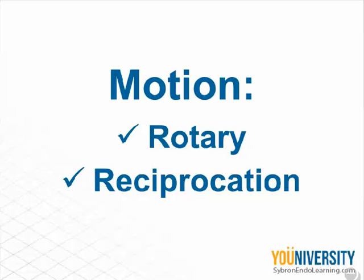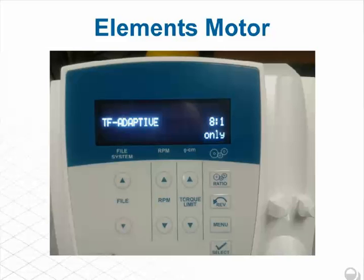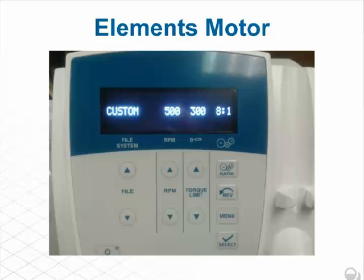So wouldn't it be great if we had a motor for the nickel titanium instrument to provide rotary when you want it and reciprocation when you need it? Well, we have that motor, and that motor is called the Elements motor. I can count on one hand why this motor is great. It has multiple presets. It has a preset for TF Adaptive, a preset for rotary TF, Lightspeed if you choose, K3 and K3XF, and even a custom setting so you can key in your own preference for speed of rotation and auto reverse sensitivity levels for the NiTi system that you currently use. It also has a setting for the M4 reciprocating handpiece.